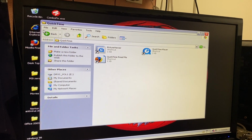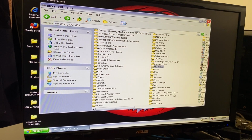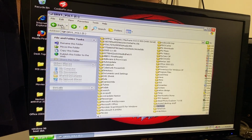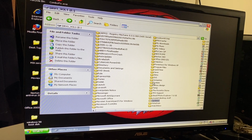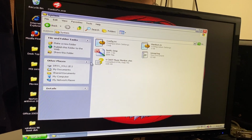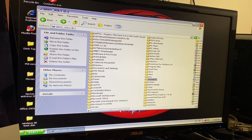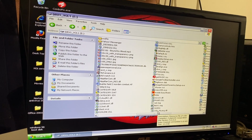QuickTime. Oh, it does have a copy of QuickTime Player installed. ULEAD Photo Explorer 7.0 SE updates. Smith Micro application updater. I don't know if there's any Smith Micro programs on this thing other than maybe the ULEAD video thing. I don't know if that's made by Smith Micro. Got a system folder with nothing in it really. Another Symantec folder. Yeah, just a bunch of random things on this hard drive. I guess they just added it because they ran out of space, which makes sense.